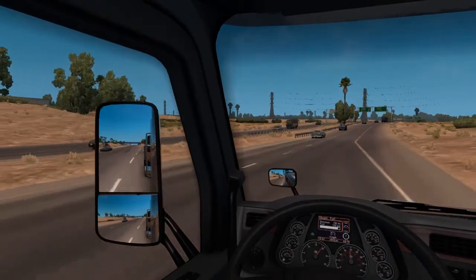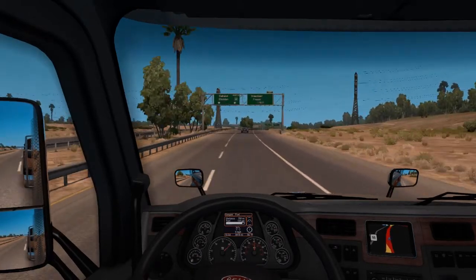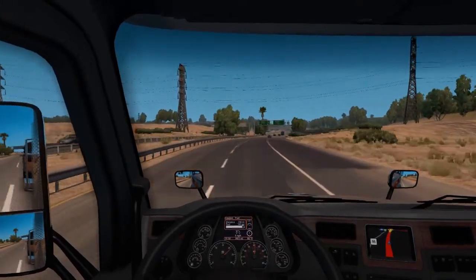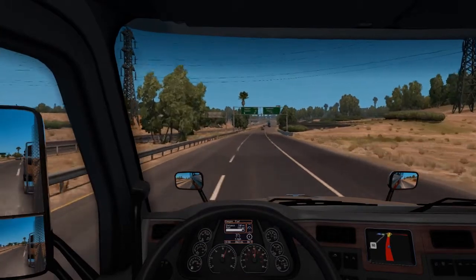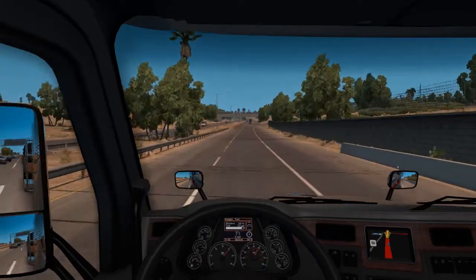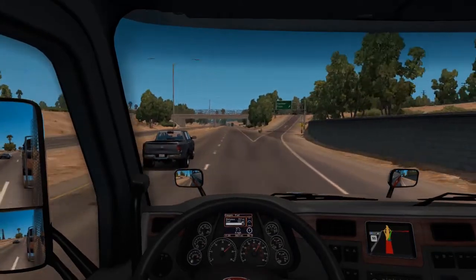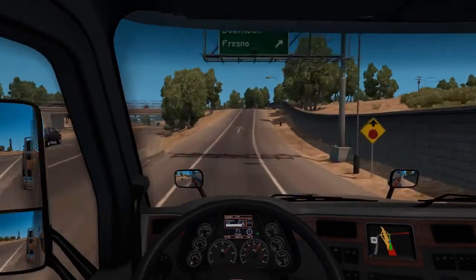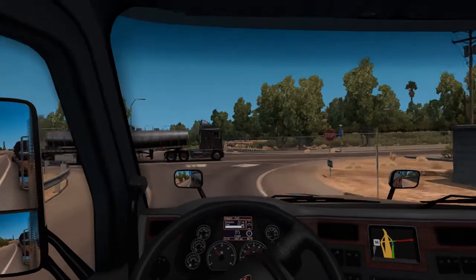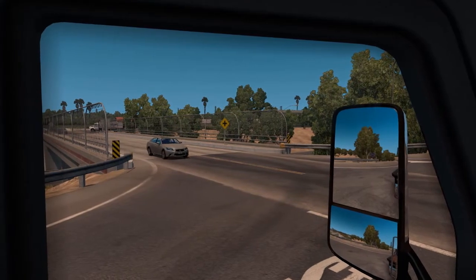Alright, guys. Oh, thank God nobody's in the lane. We're not even going to be on I-5 very long. Or, what was this, 99? State Road 99? Gonna go take the Fresno exit. Gonna go through Fresno, I believe. I like that I'm starting to learn the roads in this game. It's starting to feel like driving for real. Oh, I did not mean to shift down like that. I just over-revved. Alrighty.